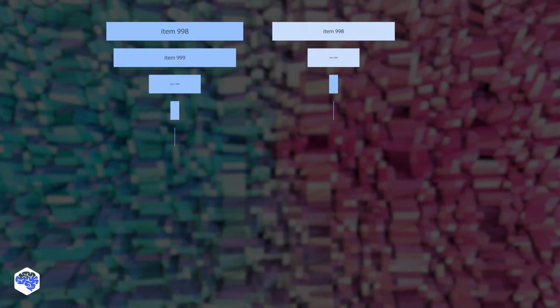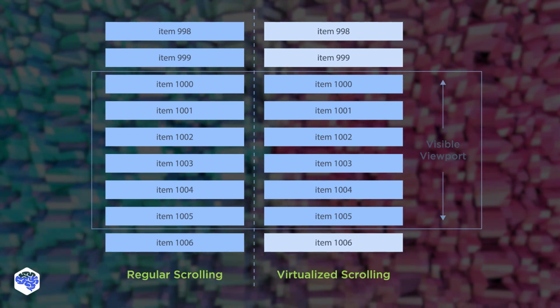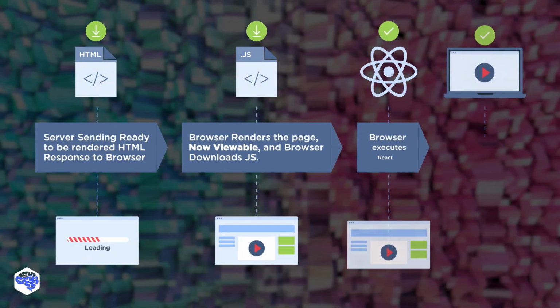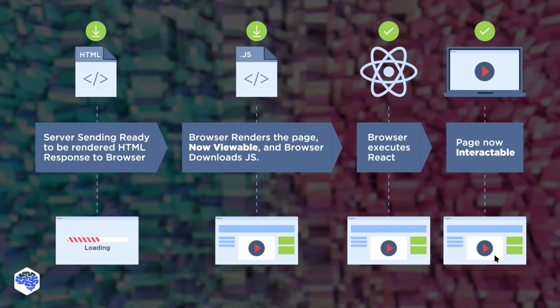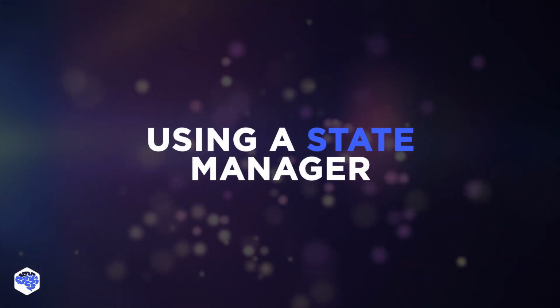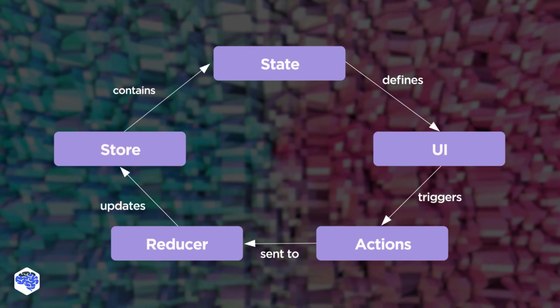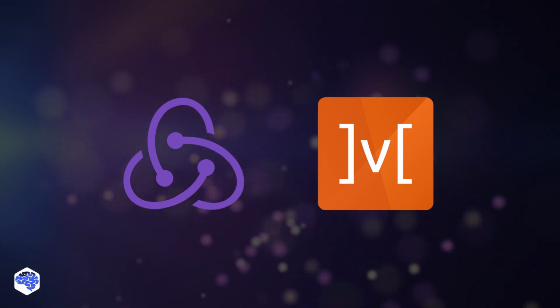The second approach is virtualization. What for? By rendering items gradually, you distribute the CPU resources and increase the performance. The next is solving the over-rendering issue. It appears when React renders more components than it has to. Pure components and hooks are the strategies to deal with this problem. The last practice is using a state manager. It will let you control the CPU consumption and avoid over-rendering unnecessary features. The solution is to use libraries such as Redux or MobX to connect props to the specific components.